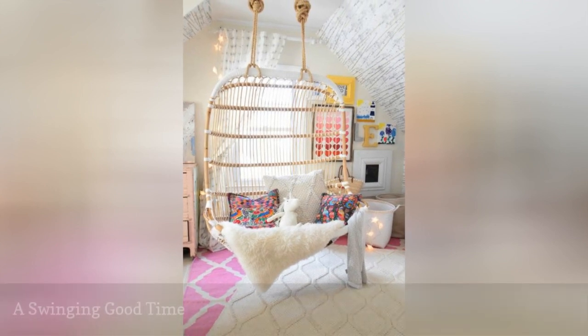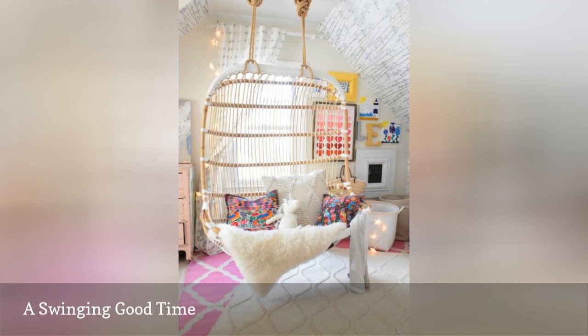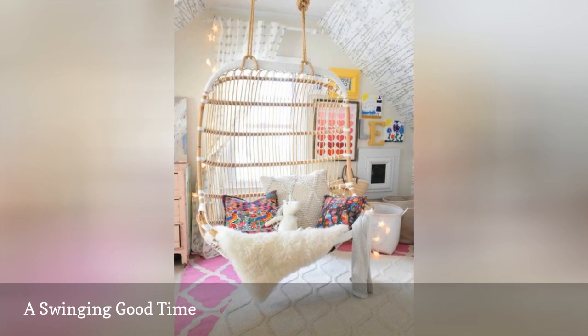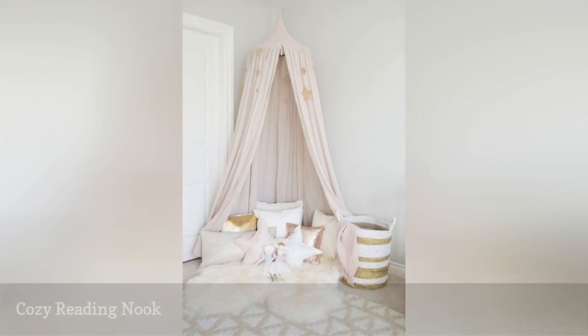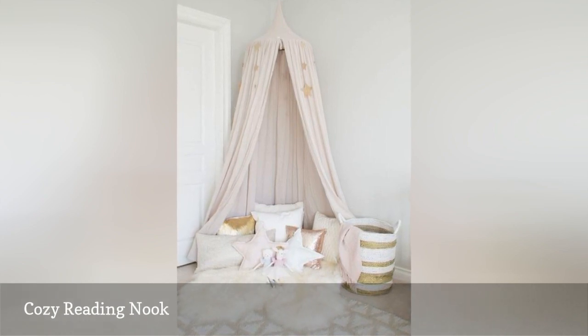Sweet, pretty, and playful, this beautiful double rattan swing, spotted on Nesting with Grace, adds a touch of play-inspired whimsy that any little girl would love. And with room for two, it's the perfect place to share a story or a cuddle. Want to encourage your daughter to read? Why not create an inviting space where she can curl up and get lost in her favorite book?